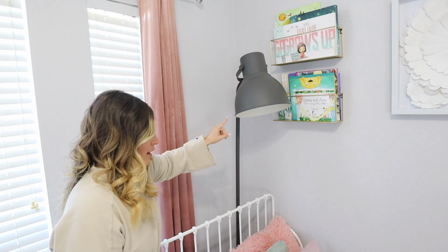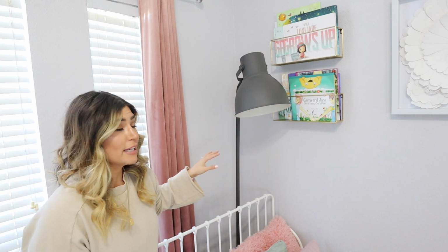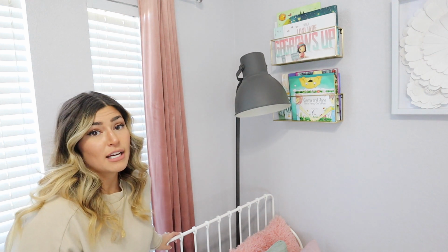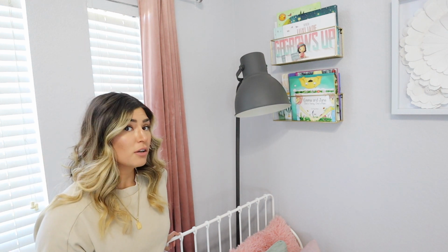This lamp I got from IKEA years ago. I don't even know if they're still selling it, but it does have a little foot push button on it. And Luxi loves that. She gets to turn on the lamp every night before we read our book, so that's a part of her little routine.